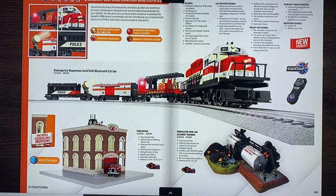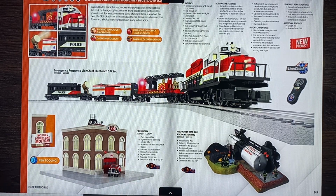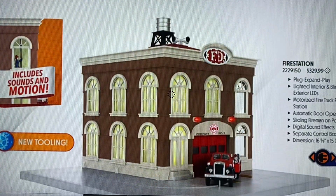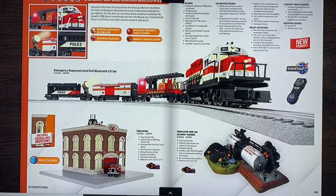Okay, I like the firefighter set. The emergency response set. That's pretty cool. MTH Firehouse with the moving fire truck. That's pretty cool. What are they asking for this now? $330. Okay. Not bad. Fire set's cool. I like that.